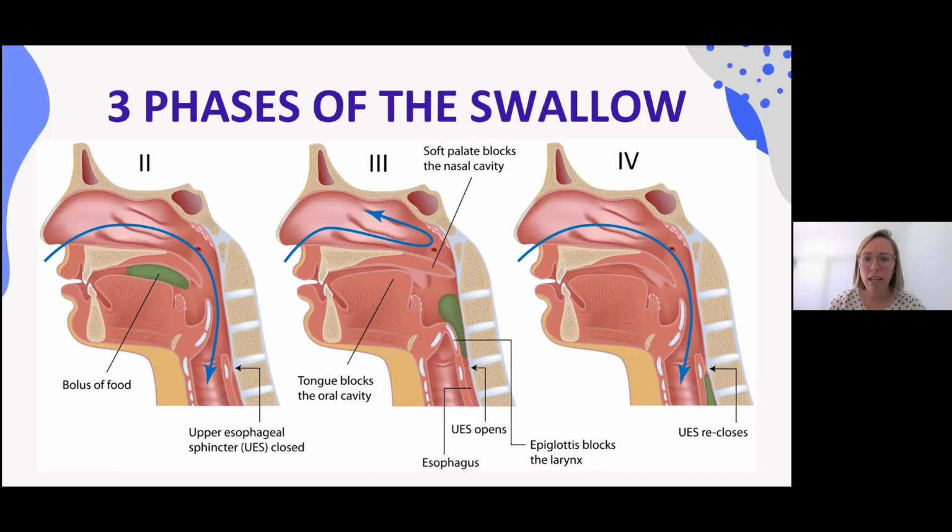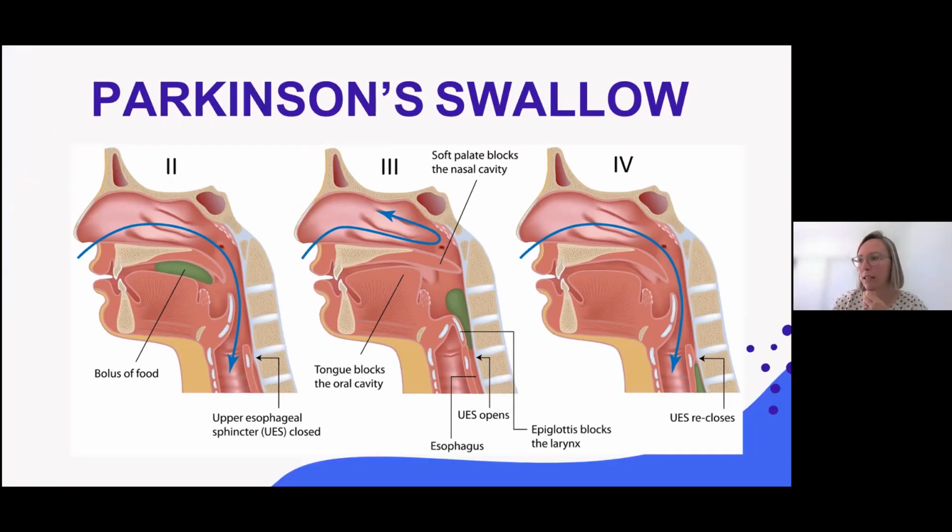So what does it look like in someone with Parkinson's? Again, we'll look at these same three phases of the swallow, and let's think about, in terms of Parkinson's, what that might look like. At the oral phase, that very beginning phase where we're chewing, we're trying to break down the solid, we're trying to hold fluid in our mouth, we're trying to get that food or fluid back into the back of the mouth to trigger that swallow.